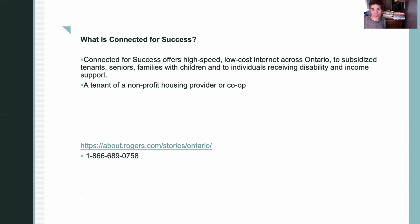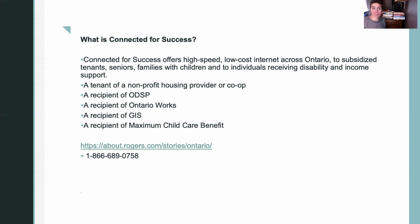There's also eligibility if you are a recipient of ODSP, a recipient of Ontario Works, if you're a senior receiving Guaranteed Income Supplement, GIS, or if you are a recipient of the Maximum Childcare Benefit. Also, if you have lost your code through the Government of Ontario, or you haven't received a letter, and you believe that you are eligible for the maximum childcare benefit, then you are also able to apply for this low-cost internet.